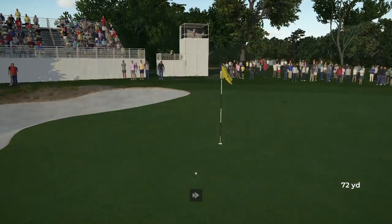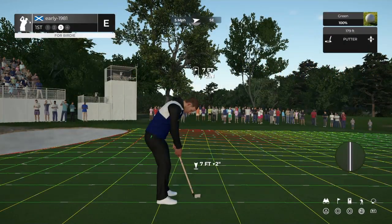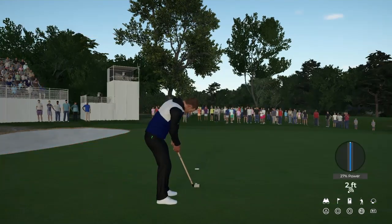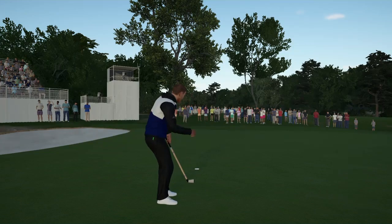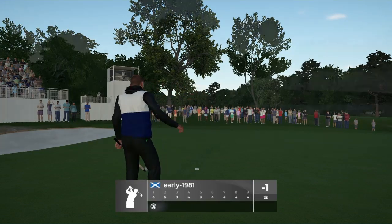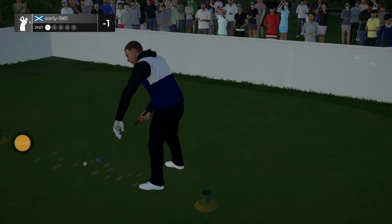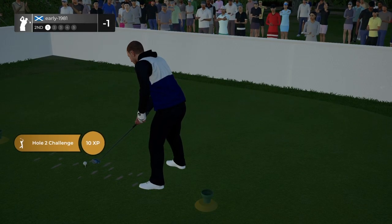Maybe just a bit too much, but it is going to set us up for a birdie putt from 7 feet. Green speeds are 179, so they're fairly slick. This one's tracking. We do pick up an opening birdie. Ball dropped right into the centre of the cup. And we are going to move to hole 2, 1 under par.